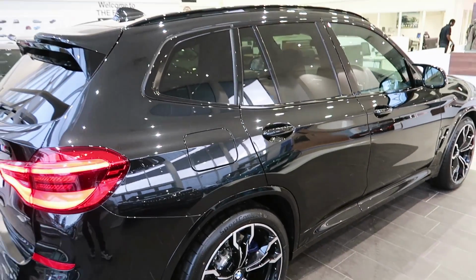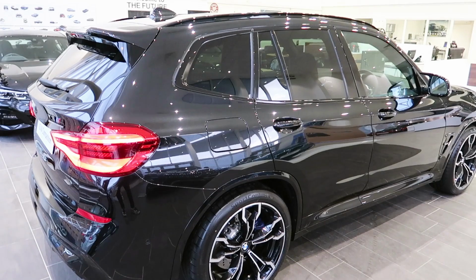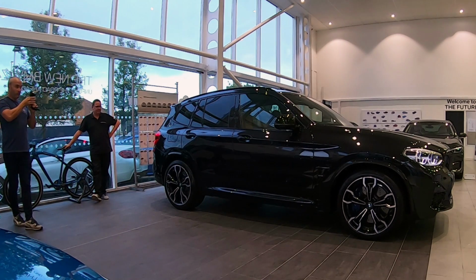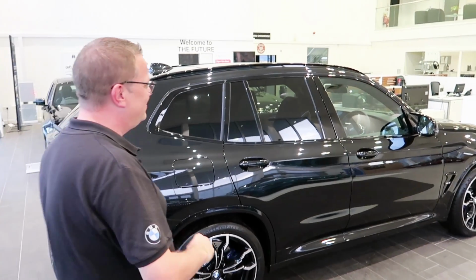And I've heard from reliable sources that when you're on the move, the car sounds a lot better when it's under load. So I look very forward to driving one of these. Tony, should we open the cab and have a quick look inside?